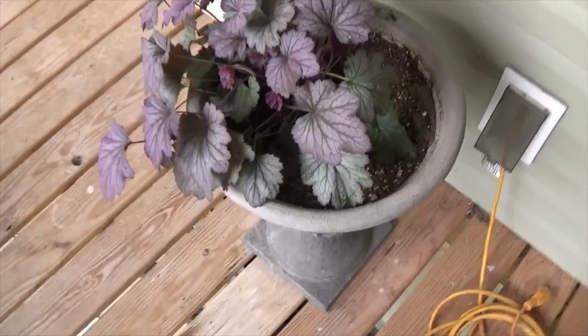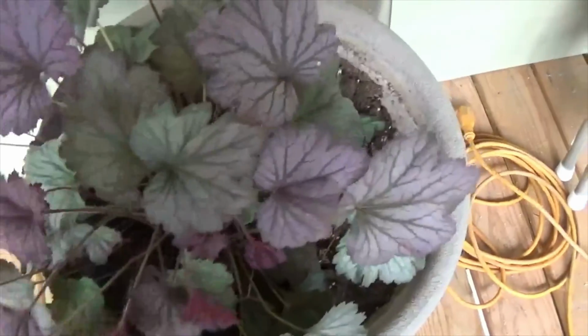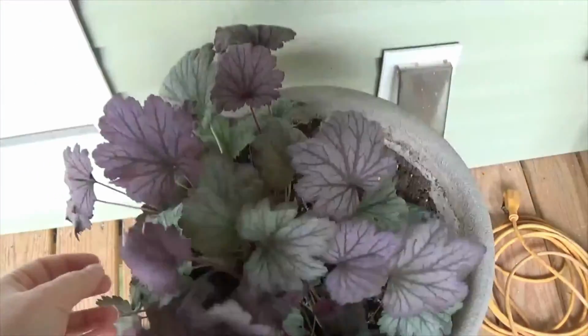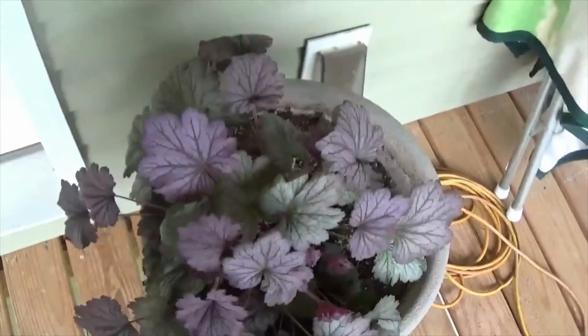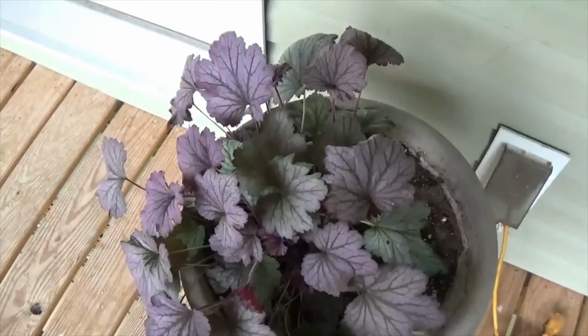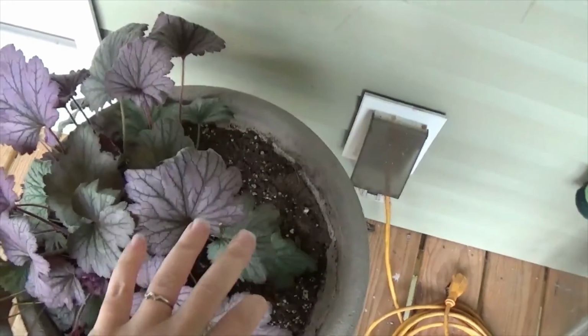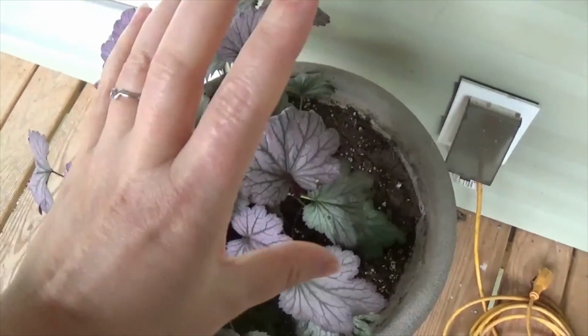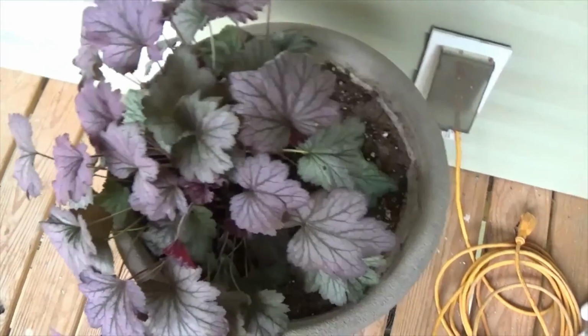I haven't done anything to my front porch urns yet. I still need to figure out what I want to do here, because these heucheras that I've had in here for 2 years, this will be their 3rd season, and they are getting massive. They're kind of taking up the entire pot. So I don't know if I want to take these out and plant them in my landscape, or do I kind of want to bump them over and get, I don't know what to put with them. Like, I'm stumped this year. I want to do something a little bit different.